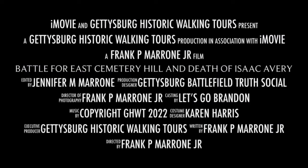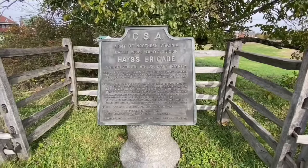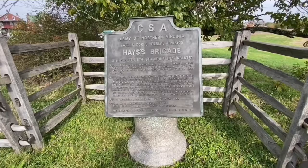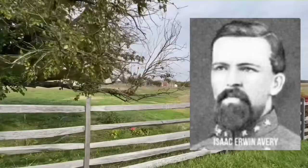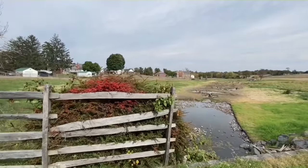Okay, we are here on East Confederate Avenue at Gettysburg, and today we're going to do a video and talk about an attack that happened to East Cemetery Hill on July 2nd, 1863, in the evening. This attack consisted of General Harry Thompson Hayes' Brigade, as well as the brigade belonging to Colonel Isaac Edwin Avery. And also we're going to talk about a controversial matter, the spot and area in which Colonel Isaac Edwin Avery was mortally wounded, which would cause his death a few hours later.